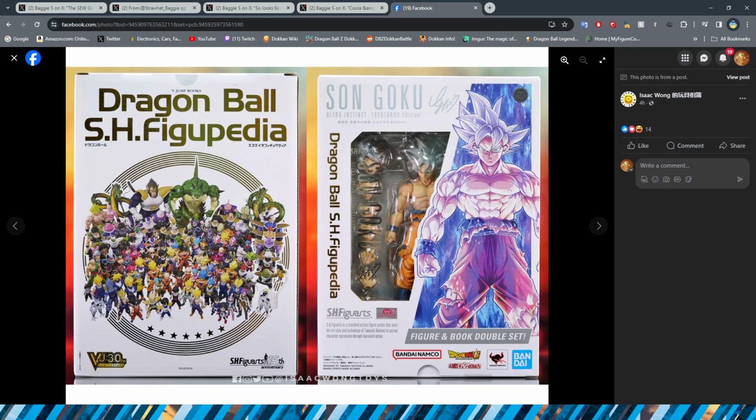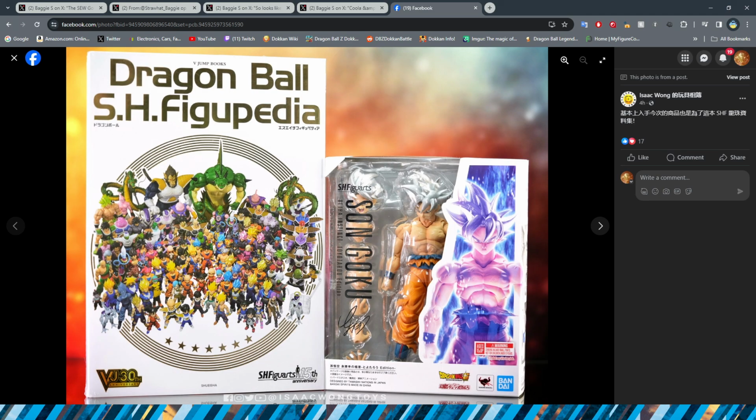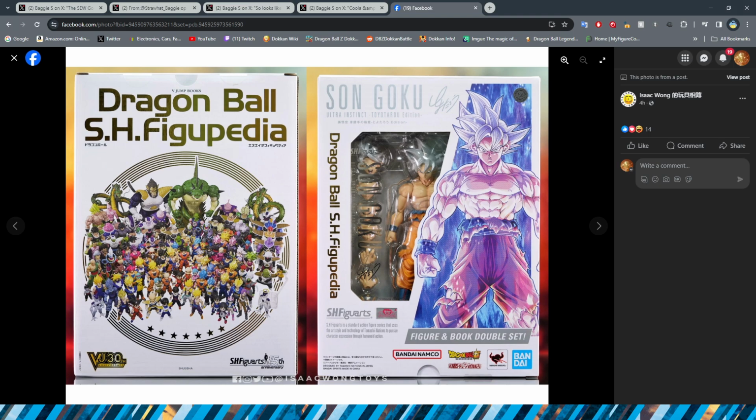Dude, the packaging looks amazing, if I do say so myself. This is easily one of the best packagings for a SH Figuarts figure that I have ever seen. I don't think the book comes in the box. It looks like this is an actual separate thing that you get, which is really interesting. Obviously, the book is a lot bigger than the box, but of course this is just kind of like, oh, I see. This must be, yeah, this is the back.